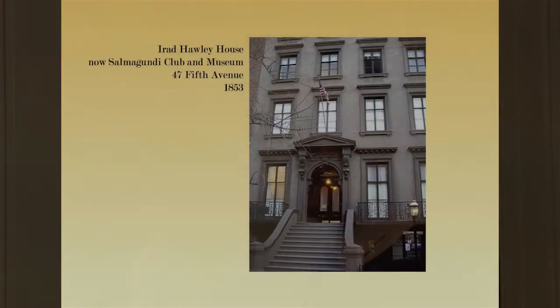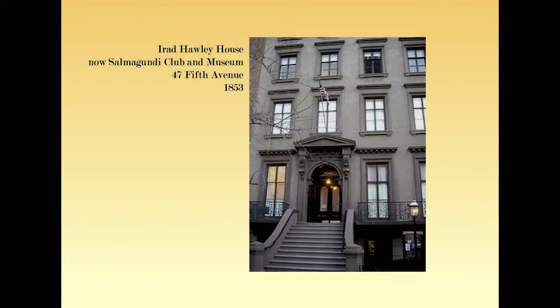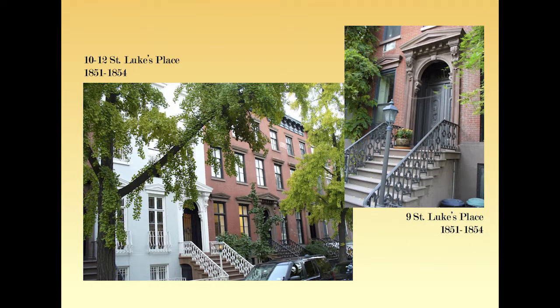So this is an example of an Italianate mansion. This is the Salmagundi Club, which is located near 14th Street. And this particular area near Fifth Avenue, as well as Madison Square near Fifth Avenue, were in particular a place of extensive development of these Italian mansions. For those that could not afford a mansion, there were the row houses. St. Luke's Place actually has some wonderful examples.